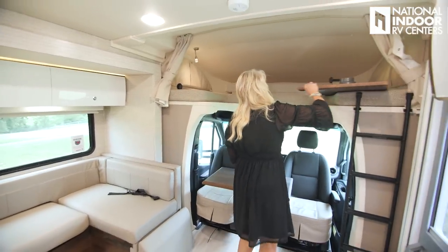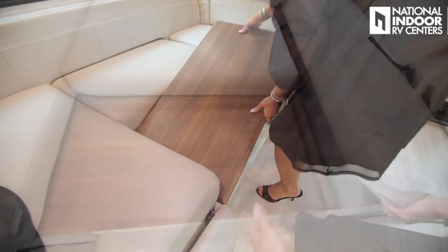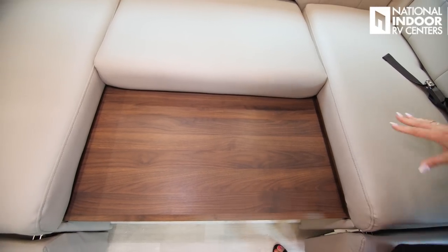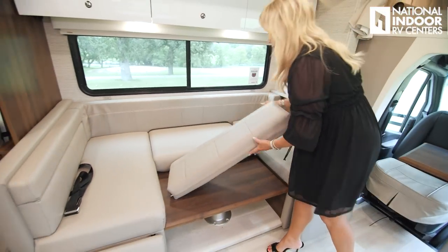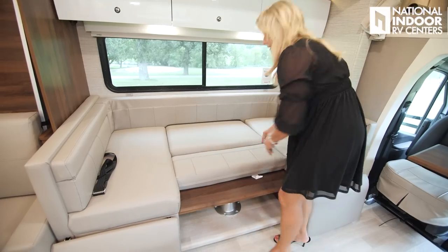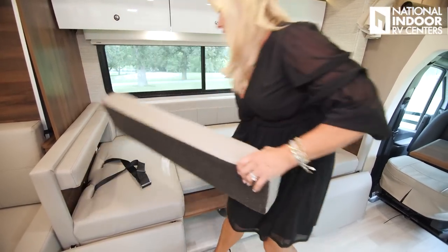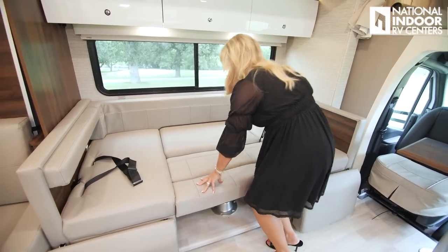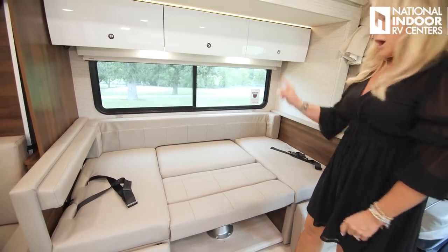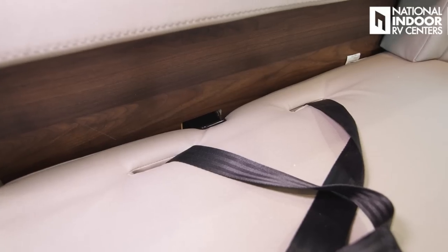I'm going to bring our tabletop back. Now I'm just going to set it into place here. Now we have our base. Go ahead and take our side here. Push that right in. And our other side. And you've got your bed. I also wanted to point out that we have a child tether for a car seat.